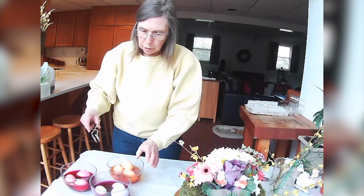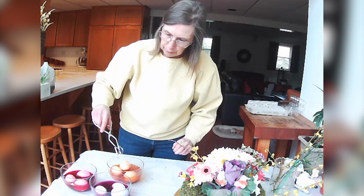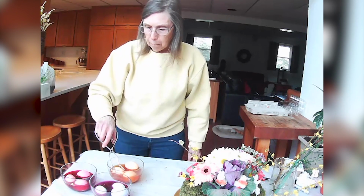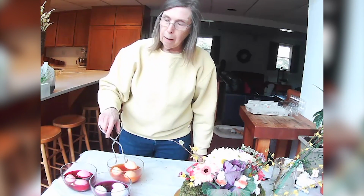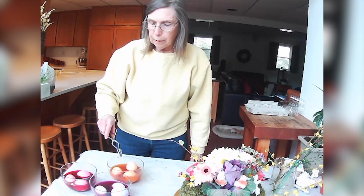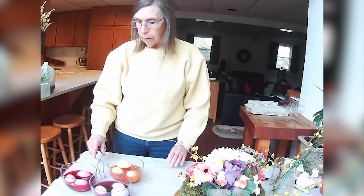And this last one was onion peels, just the stuff that you normally would put in the compost from the onions, and it makes a lovely orange egg. I boiled the onion peels again, cup and a half of water, quarter cup of vinegar, and boiled for about 15 minutes. And you just keep turning them until you get the desired color.